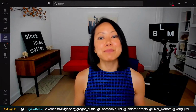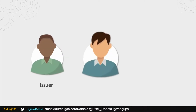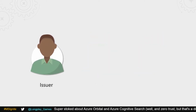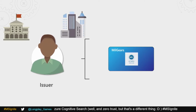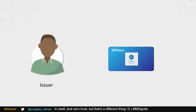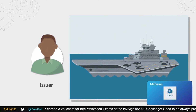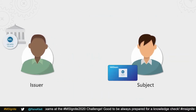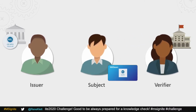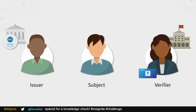Okay, so how does it all work? Let me explain with a real-world example. There are three parties in this chain of trust: the issuer, the subject, and a verifier. The issuer creates the verifiable credential. This can be an organization or entity that asserts information about you, like your employer or university. In this case, the issuer is the United States Department of Defense. The Navy Meal Gears program is piloting a solution to digitally issue verifiable credentials to each service member. They are the subjects who can now easily prove their skills to an accredited institution, what we call the verifier. This way, the subject can present credentials issued directly from the source, and as a result, hopefully accelerate their career.